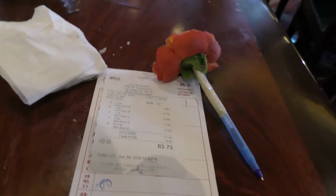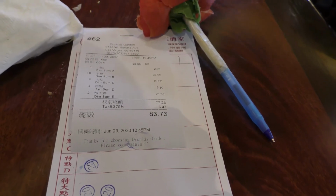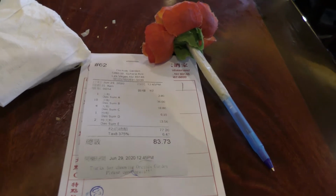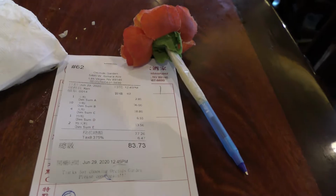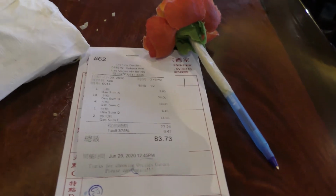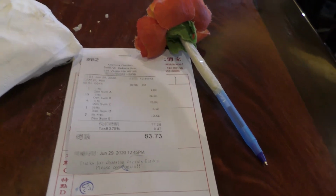Hi guys, I actually just finished my meal. The total came out to $83.73 for this fantastic meal. I pretty much ordered everything on the menu, if not the majority of it. The meal was delicious, and I have a lot of take-home order left. That will be my late night snack for later.